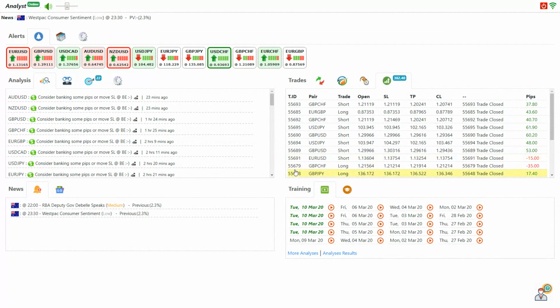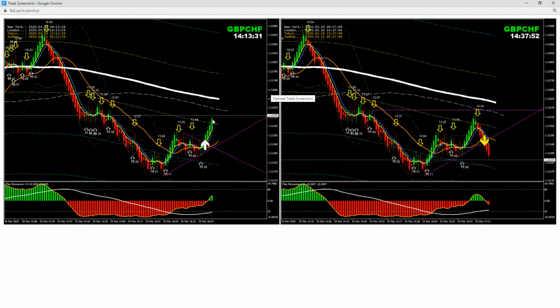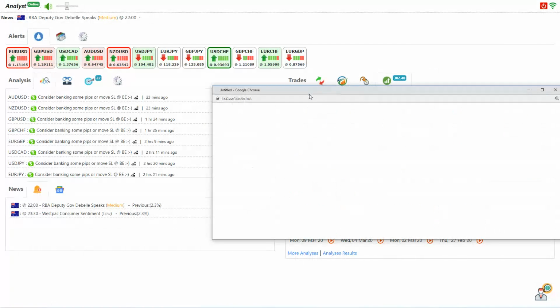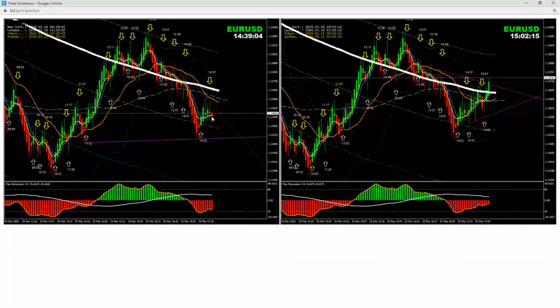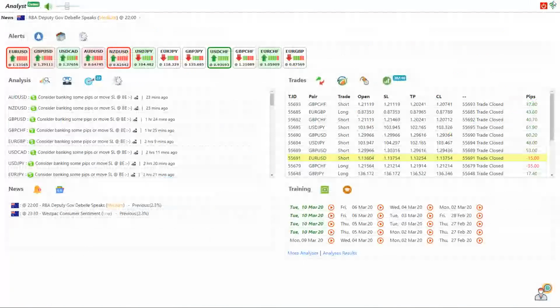If I show you the pound Swiss franc, this was the breakout long trade, and as soon as the price suddenly came down, it hit my stop loss. Another one is minus 15 euro USD. This was the pullback short trade, but my stop loss nicely hit. After that, price literally came down, but my stop loss hit.